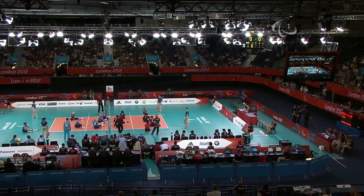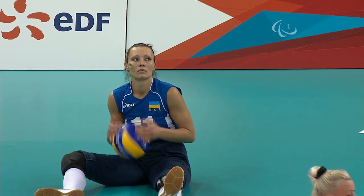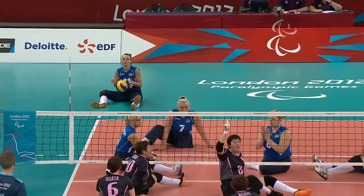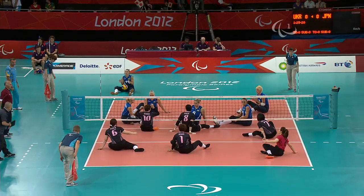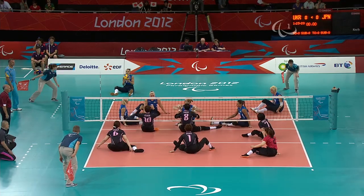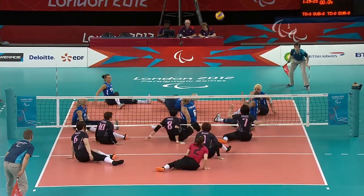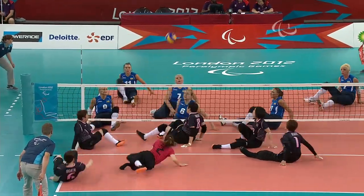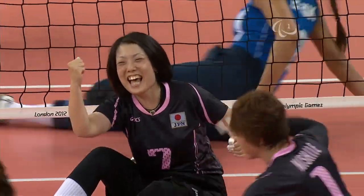And we're ready back on court. Ukraine with serve on end goal. Number 11. And Japan now. Vitally important they don't fall two sets behind here. And they've used the libero far more in the first set than Ukraine did, but they take the opening point here.